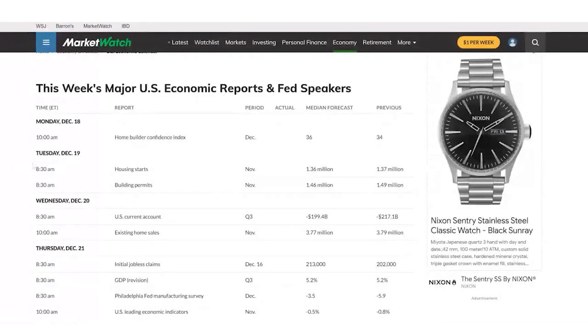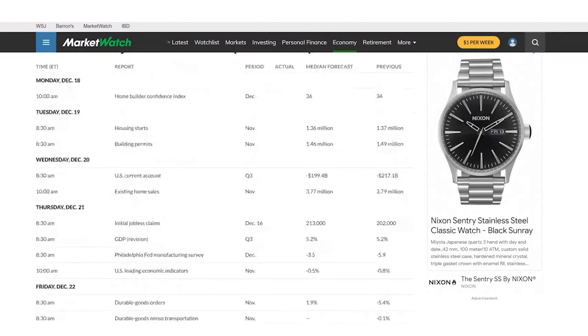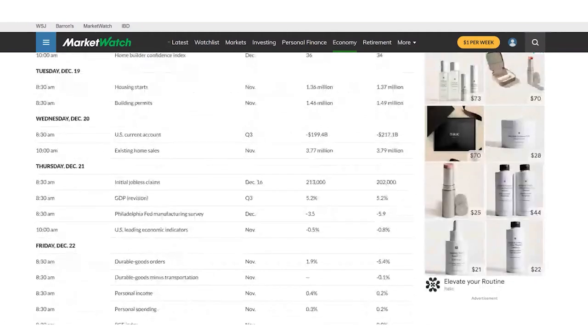So as we head into this holiday week, it's definitely on the quieter side in regards to economic data, although there are still a few important points. The beginning of the week is pretty quiet. Monday, not much, the Home Builder Confidence Index. Tuesday, housing starts and building permits. Wednesday, U.S. current account and existing home sales.